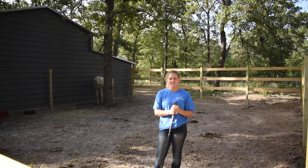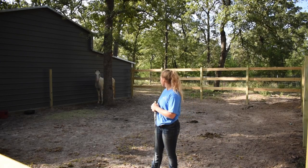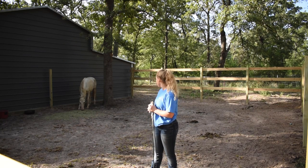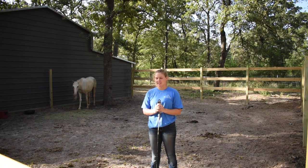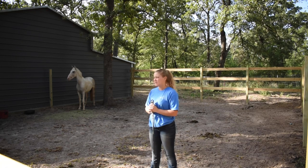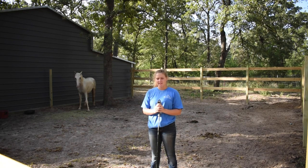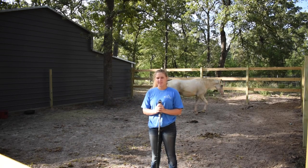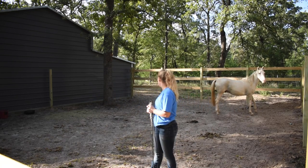All right, howdy everyone. Today is day 1 working with my new project, Mustang. He's over there hiding behind the tree. He's been pretty friendly and settling in pretty well. First impressions, he was a pretty dominant horse in the pens. He was definitely the alpha of the pen he was in.